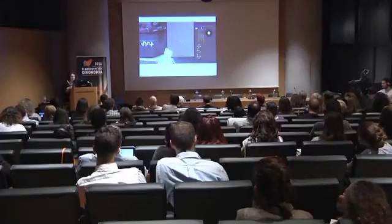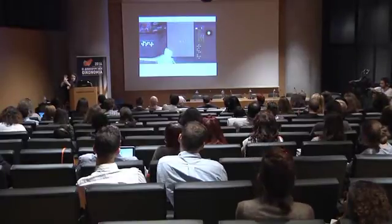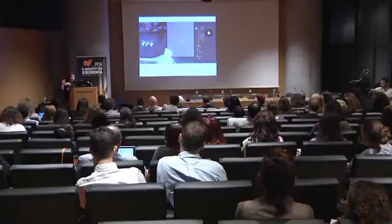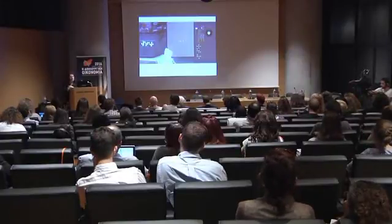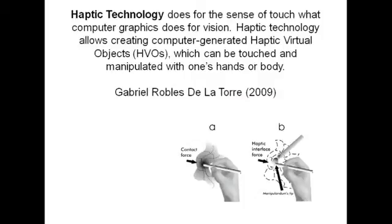Haptics is a new technology, and haptic is a Greek word, and it's actually a research in the sense of touch, and we research the ways that we can have feedback from objects. This is actually two pages of a book where you can have sound at this moment. And here is about haptics.